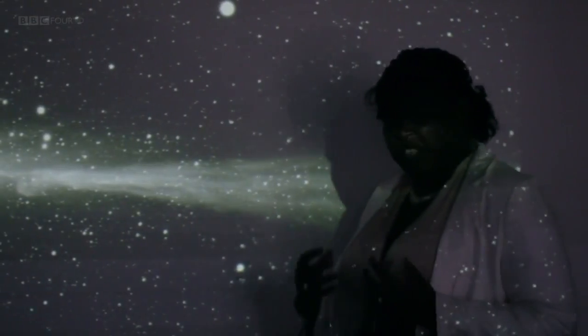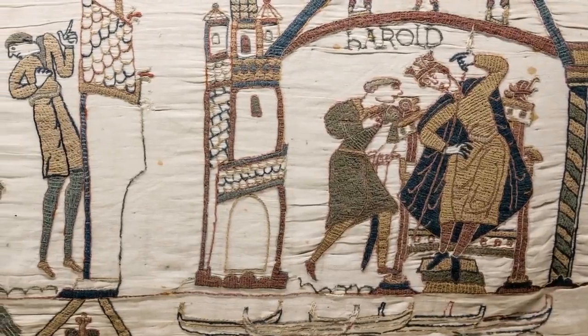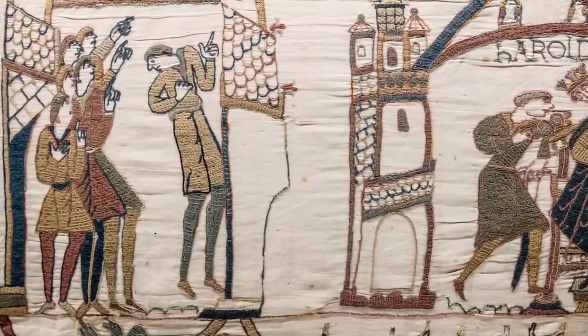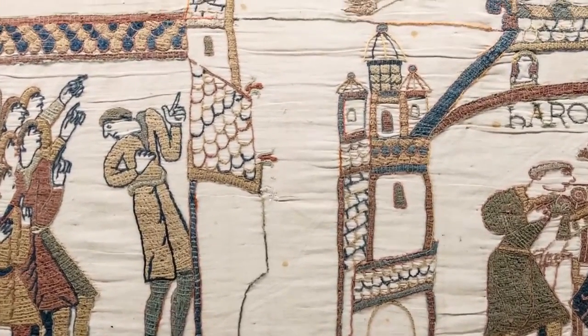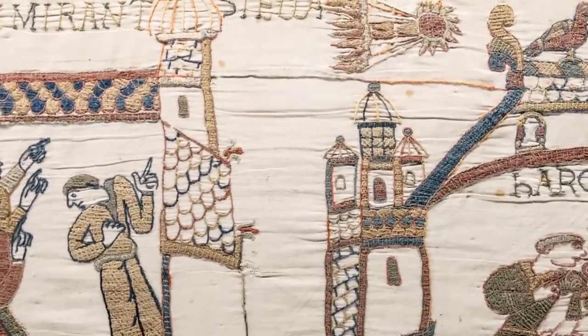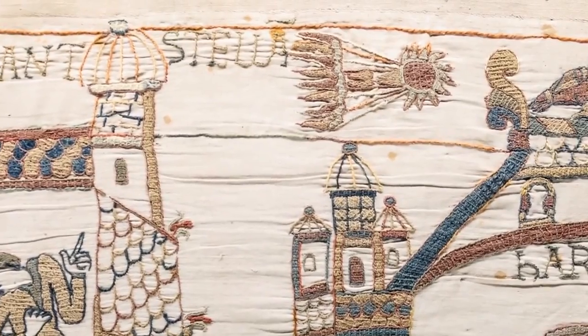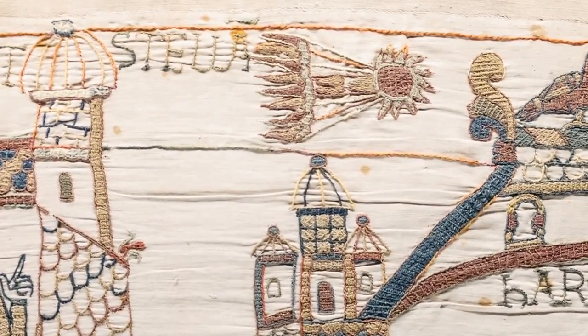Comets are probably one of the most spectacular and enigmatic objects we see in our night skies. For millennia, they've caused us to wonder, what are they and where do they come from? Even 1,000 years ago, we recognised their distinctive shape. In the 11th century Bayeux tapestry, Halley's Comet is carefully stitched, showing 3 main parts to a comet. A solid nucleus surrounded by a halo called a coma, and then a long, streaming tail.